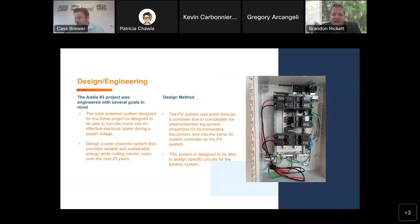So as a company, IES, we have an in-house engineering firm that does all of our drafting and design work, and everything gets permitted through City of Austin, Austin Energy. We have to illustrate how we're going to incorporate this technology as part of the building's electrical system and also with the utility electrical system. So the AIA 3 project was engineered with several goals in mind. The solar powered system designed for the AIA is designed to be able to turn the home into an effective electrical island during a power outage.